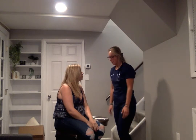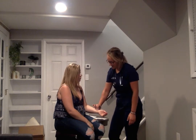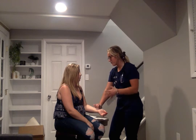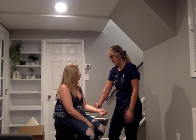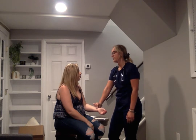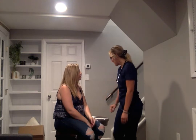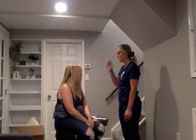good there. Next, I'm just going to check a radial pulse, okay? As I do that, I'm going to assess for skin color and tone. At this point, I'm looking for any signs of blueness, which would indicate cyanosis, which would also indicate lack of oxygen or hypoxia. Any current shortness of breath at all? No. Good. I'm also assessing your respiratory rate and rhythm, and it looks normal, about 18 breaths per minute. Perfect. I'm going to have you turn your head to about a 45-degree angle.